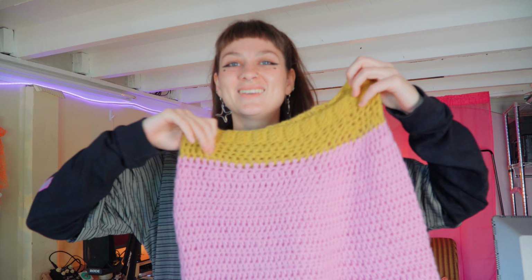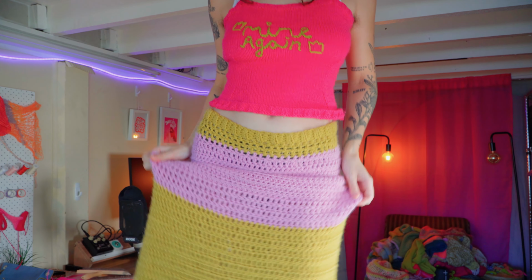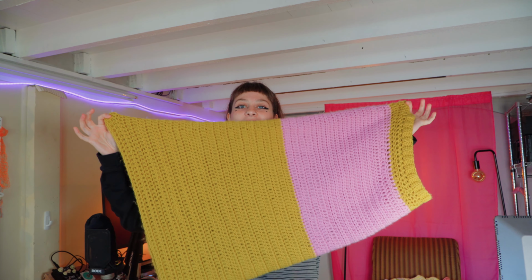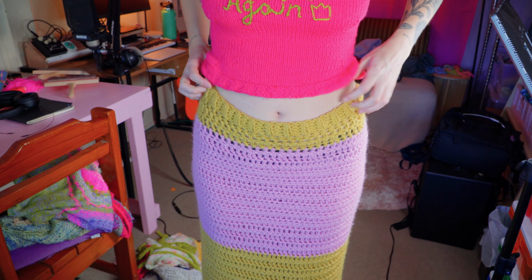Yeah, I'll do that. Do I want to end on this skirt? Yeah, just to get another crochet piece in there. This is another crochet piece, and it's a skirt. It's the only skirt I've ever made. I don't wear it because it's really heavy. I need to put some elastic on the waistband. Honestly, it's kind of ugly, in my opinion.